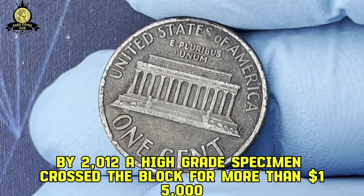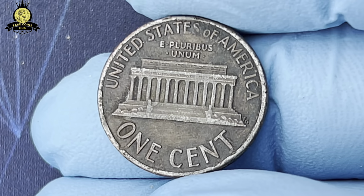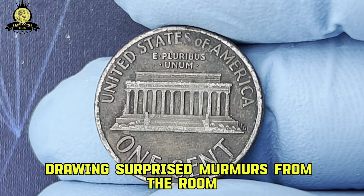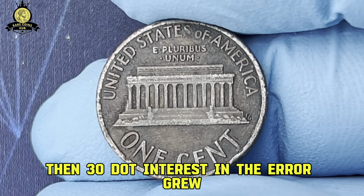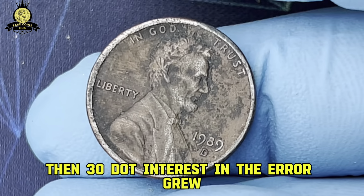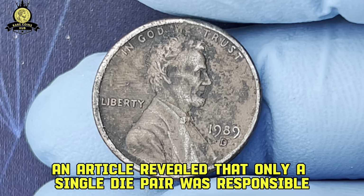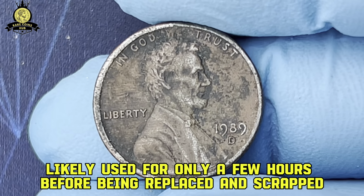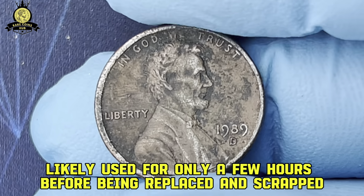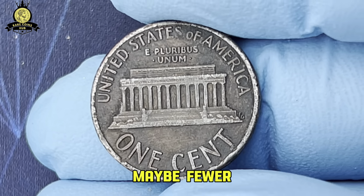By 2012, a high-grade specimen crossed the block for more than $15,000, drawing surprised murmurs from the room. Another sold a year later for nearly $25,000. Then interest in the error grew as numismatic publications picked up the story. An article revealed that only a single die pair was responsible, likely used for only a few hours before being replaced and scrapped. Estimates of surviving specimens fell into the low dozens, maybe fewer.